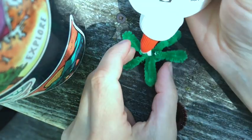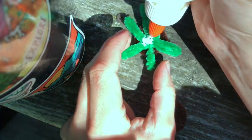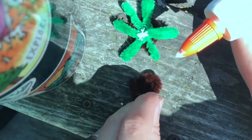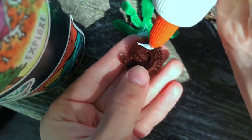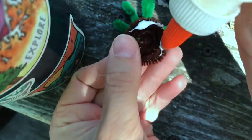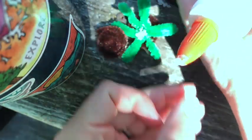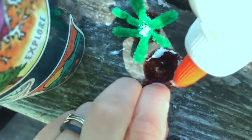I am using a little bit more glue now. Okay, so I take my glue and I put it on here. And then I also, to make sure it definitely sticks, want to put glue around the outside of my turtle shell. And I'm trying not to do too much still. I dropped it. Okay, that's fine.